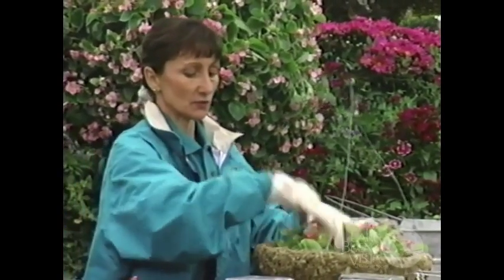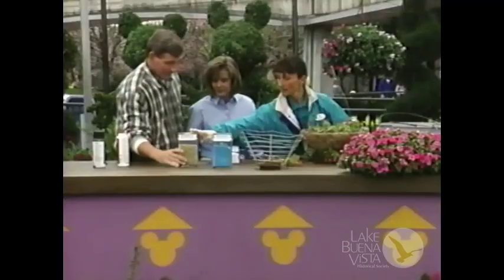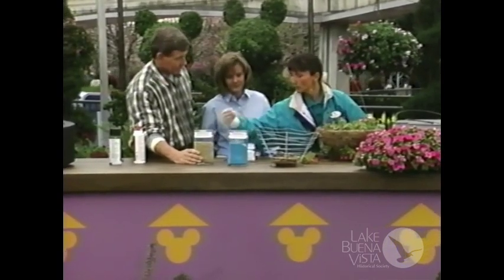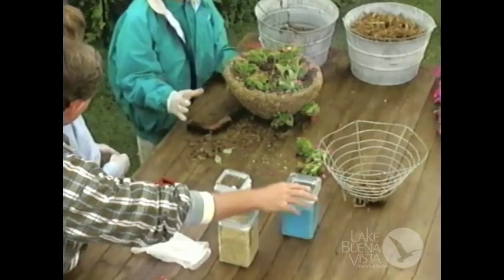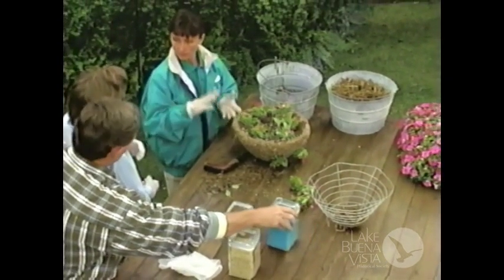We would add some fertilizer to the top of this. First we would add this time-release fertilizer, so that each time you watered it, a little bit would come off. You would add this at the time you planted it. And then this, when you water it, you would add to the water once a week. You dissolve it in water, and that would feed it.